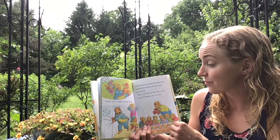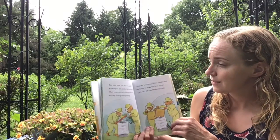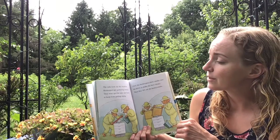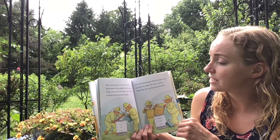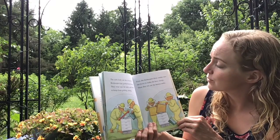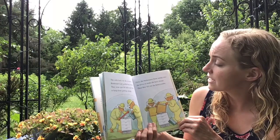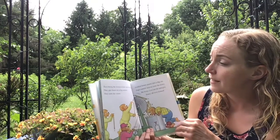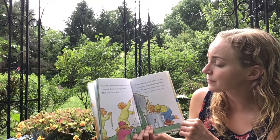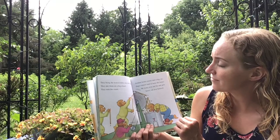"Now you will see the correct way to get the honey out," he says. The cubs look out the window. Beekeepers are gathering honey. They wear special suits and hats to keep from getting stung. First, the beekeepers blow smoke into the hives to make the bees sleepy. Then they lift out the honeycombs. They bring the honeycombs into the barn. They put them on a big wheel and they turn the crank. Golden honey pours into a big vat.